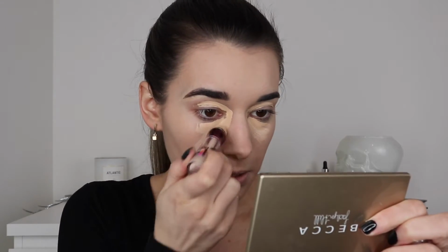And now I take my Maybelline one and I just place it onto the rest of my face. So I place a bunch underneath my eyes. Again, you don't need this much, but I really like my under eyes to be super highlighted and bright. And then I put some on my chin, bridge of my nose, and a little bit on my forehead like that.